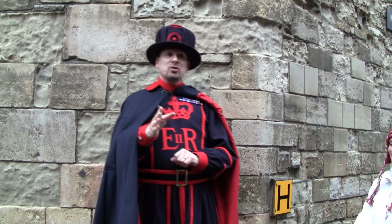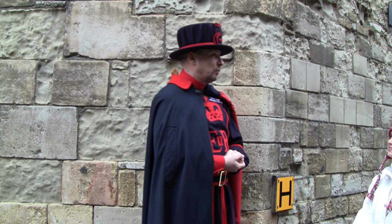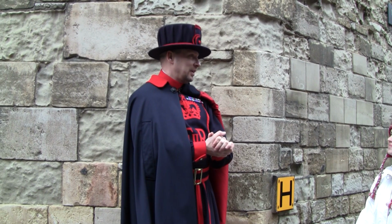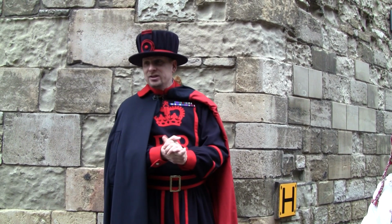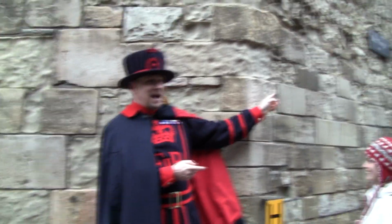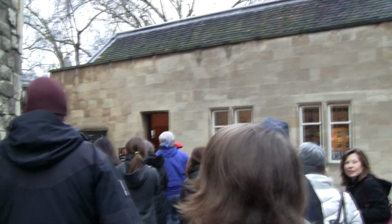Now if you want to see that portrait for yourself, it now hangs in the National Portrait Gallery in Trafalgar Square. Go and make your own minds up, see it for yourself. Now talking of beheading, ladies and gentlemen, let's be heading off around the corner to Traitors Gate and the Bloody Tower. I want to get worse than this.